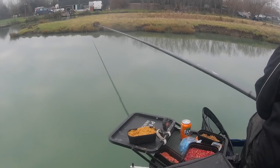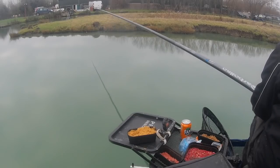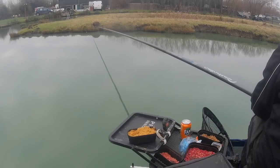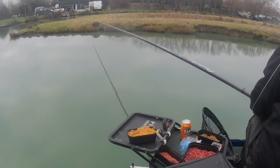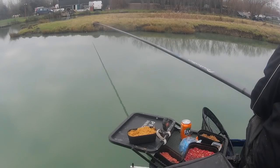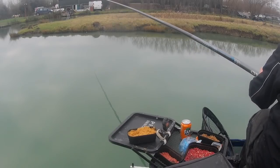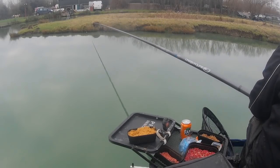Just have to get off my box to sort out all the cameras because they're a mess. And the float doesn't seem to sit right, so either I've knocked a shot off in the process, or it's just caught on something. Let's see what happens. Put it in this time. That's better. Oh, a bite as well. Yes, that's better sitting there now, I think.